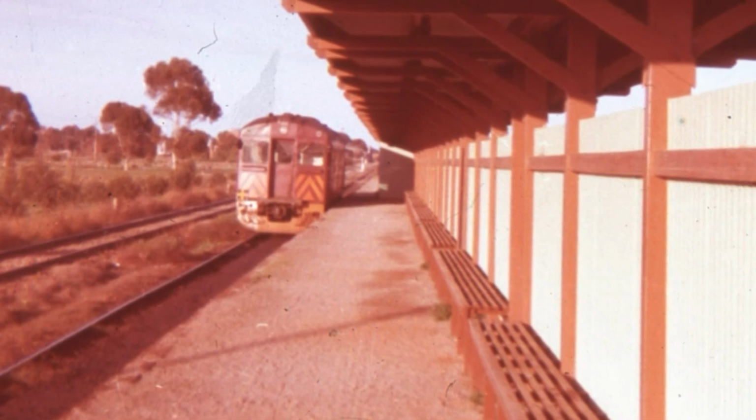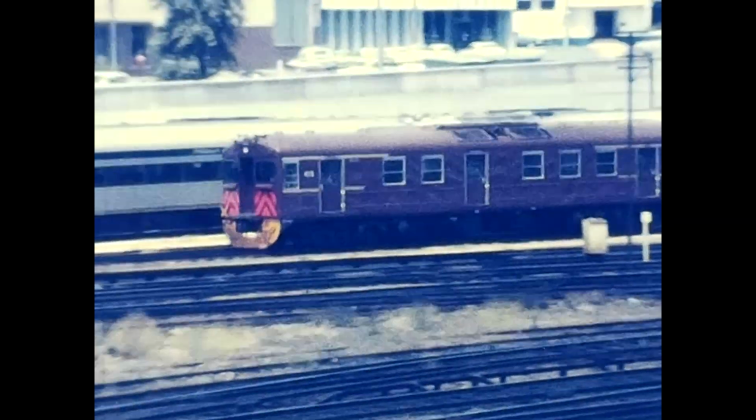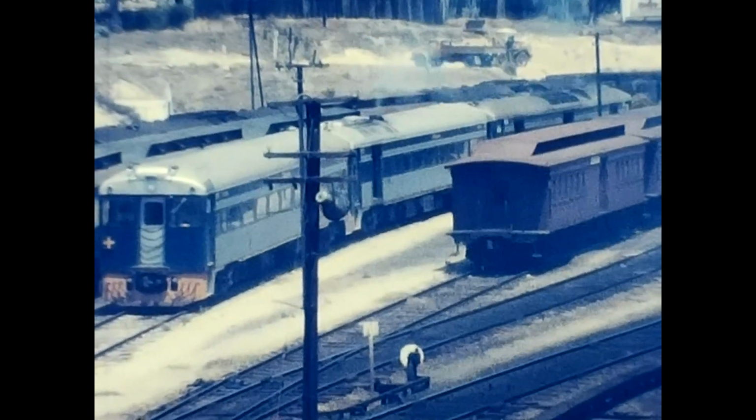In Adelaide, the suburban railcars are called Red Hens. The country services are operated by railcars they call the Bluebirds. We spot some of these in the yards at the Adelaide station awaiting their next call to service.